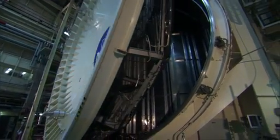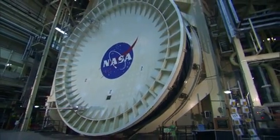Chamber A is now the most capable thermal vacuum chamber on the planet.